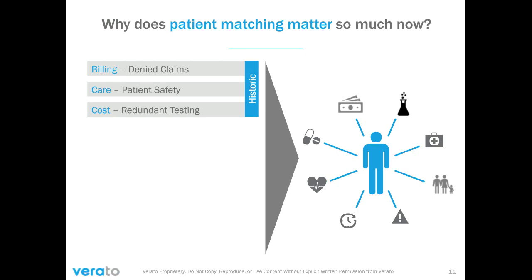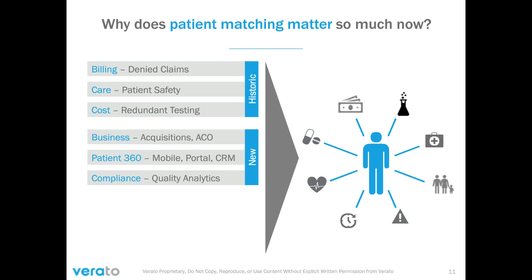But what's coming is new demands on the patient matching system. The newest ones are the business demands of hospital systems acquiring new hospital systems and having to merge patient records, or becoming ACOs and needing to absorb CMS data or other data about people, or new business initiatives of treating a patient more like a consumer that's to be won and managed. I've heard these referred to as patient 360 strategies, involving mobile apps and portals or CRM techniques. And there are new compliance requirements, quality analytics that are required by hospital systems in order to get their full reimbursement from the government. So patient matching systems are having to do more patient matching from more sources in order to fulfill the hospital systems' or the HIE's mission.